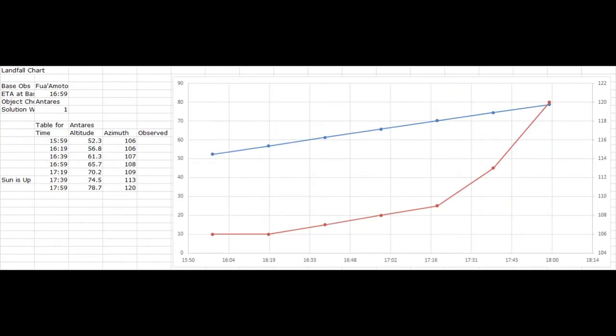Okay, here is our landfall chart. And here's the other major action that came out in the very last few seconds of the leg 4 video. I said that I was going to add an observation column so that I never have to interpolate and guesstimate, because that significantly affects your LOP intercept. I've added my observe column here so that we can actually plot our altitude against the anticipated altitude.